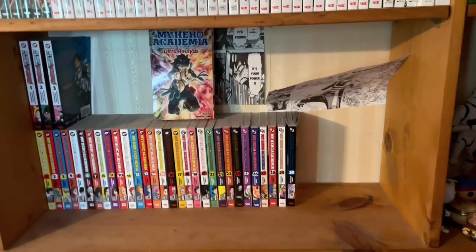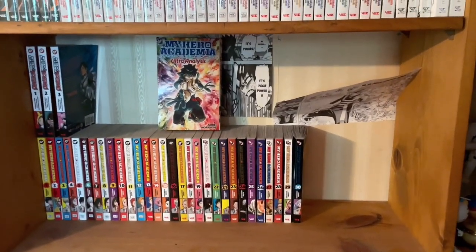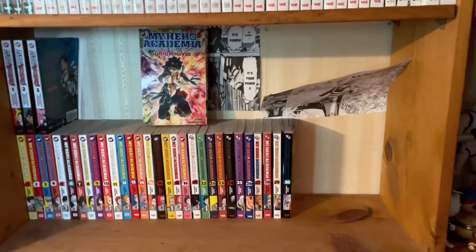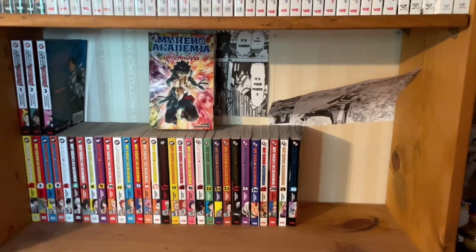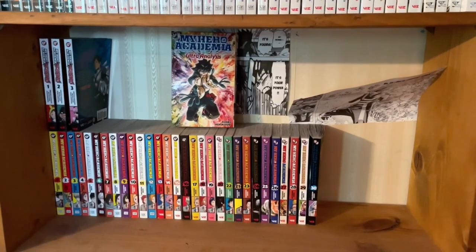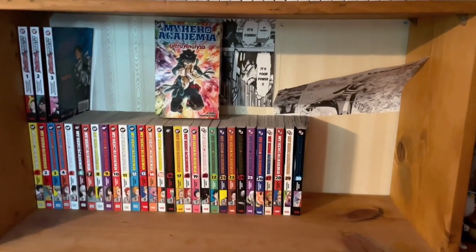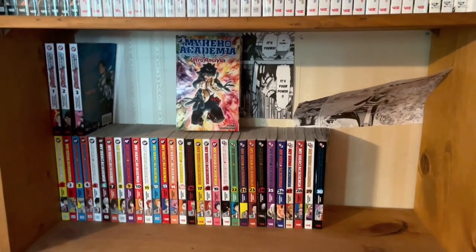So for my thought process here, I'm probably just going to take down this whole Boku no Hero shrine. As you can see, one of the background panels is already falling off. So I'm probably just going to start mixing and matching with my Boku no Hero stuff with other manga as well.